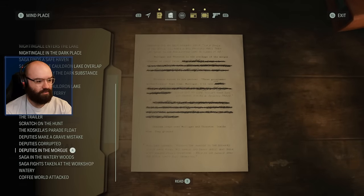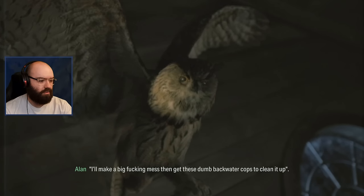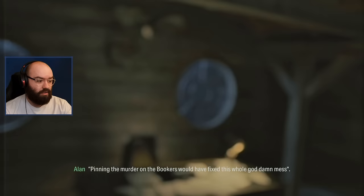Deputies in the morgue. Mulligan and Thornton in the wreckage of the morgue. Shadows on their faces. Thornton did his best woman's voice. I'm a stuck-up FBI bitch. I'll make a big fucking mess and get these dumb backwater cops to clean it up. Thornton turned to his partner. These government motherfuckers. Next time, Mulligan, I'll tell her. You got no clue. You let your own kid drown. You're a fucking fraud. Mulligan leered. Pinning the murder on the Bookers would have fixed this whole goddamn mess. But their kind always sticks together. I reckon we should show the bitch who's boss, Thornton.